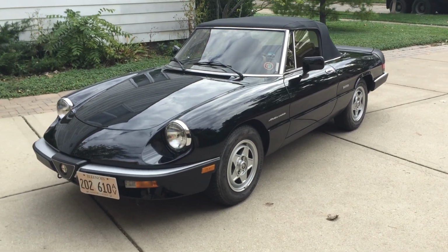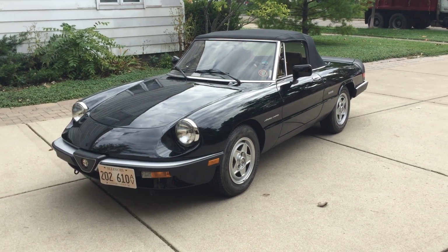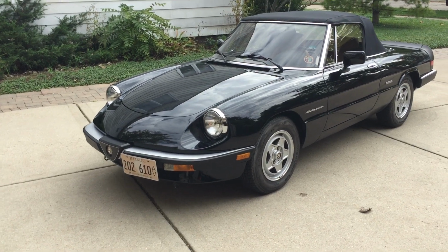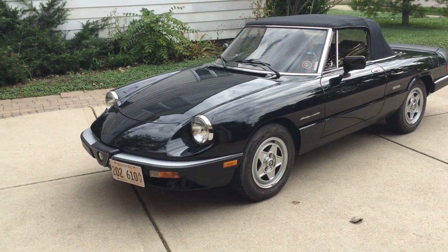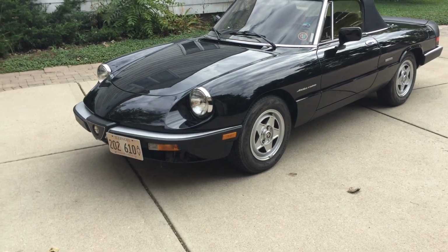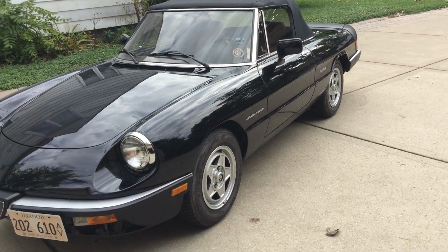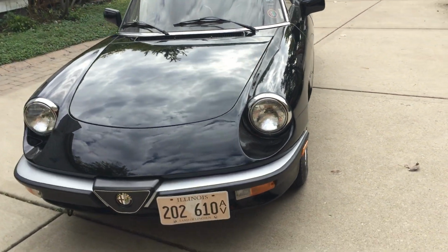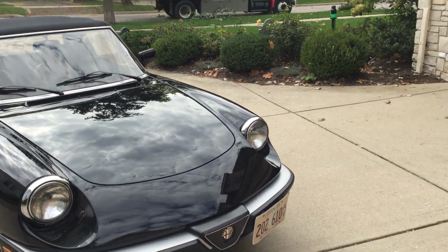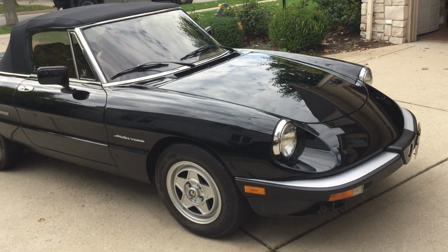This will be a cold start and walk around video of our immaculate 30,000 mile, one owner, 1986 Alfa Romeo Spider. It's a warm October day here in Chicago. It's about 75 degrees right now. We're gonna do some engine temp readings to show you that it is indeed cold. Just pushed her out of her spot under the lift there in the garage.